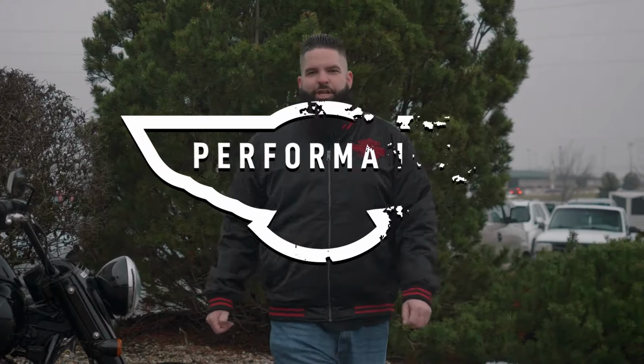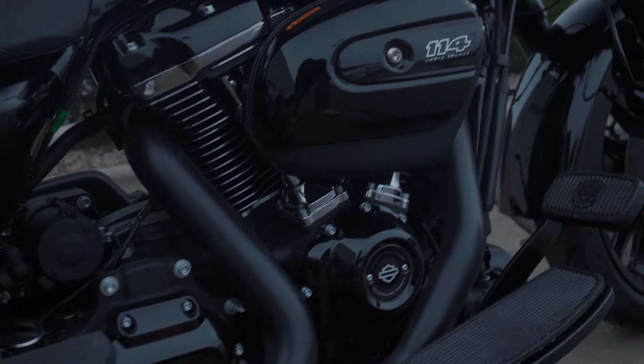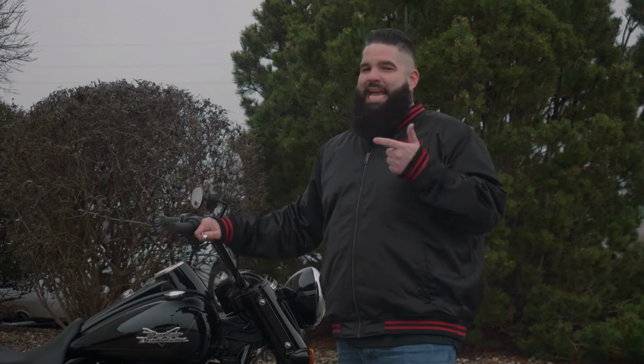Next, we have the engine and performance. In the new 24s, it still comes with the 114 Milwaukee-Eight motor. It's got 4 valves per cylinder, which makes it an 8-valve motor. It also has 2 spark plugs per cylinder, so you get more fuel efficiency, you got a lot more power. It has 119 foot-pounds of torque and it has 90 horsepower.